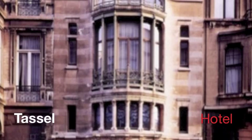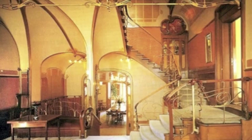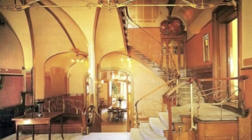I personally would consider Hotel Tassel to be the first true Art Nouveau building. It was built for a Belgian scientist named Emile Tassel between 1892 and 1893. The floor plan was extremely innovative, and Horta's use of materials and decorations was astounding.